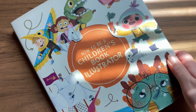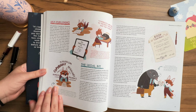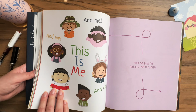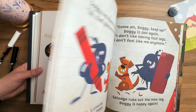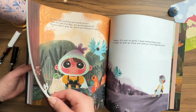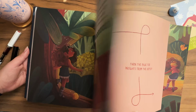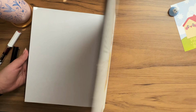Next, I have How to Be a Children's Book Illustrator: A Guide to Visual Storytelling, which is definitely one of my favorite books to have. This book details the process and the narrative techniques and secrets used by a selection of established children's book illustrators. In here, I read about how these artists have successfully depicted a story, and how they captivate readers through the various elements that they think about and include in their art and in their illustrations.